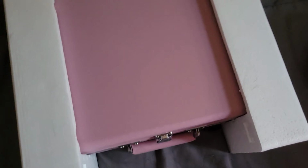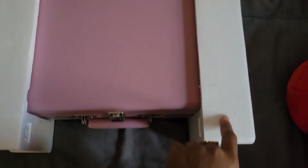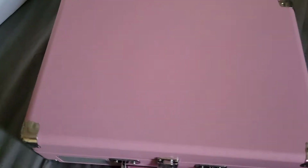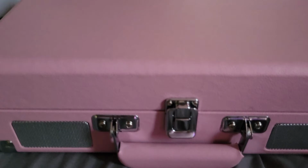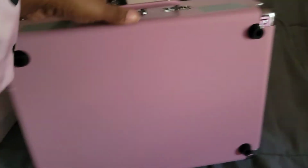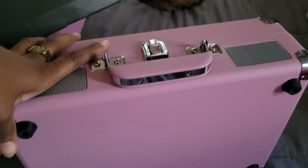It did come in plastic, but the plastic ripped, so I put the cartons back on it though and put it back in the box. Completely out of the box. It is so stinking cute, y'all. Like, I cannot look at this little briefcase. Like, yo, it also has these things on the bottom of it, so when you put it on a flat surface, it's kind of like a little stand.